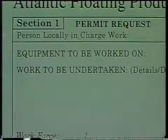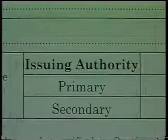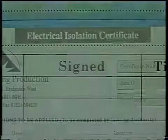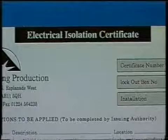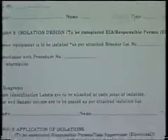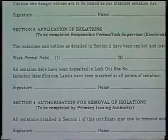This would include circuit details and a risk assessment listing isolation points, site preparation and personal protection sections. The electrical work permit request must be countersigned by a senior authorized person, usually the chief engineer, and the duty watchkeeper. An electrical isolation certificate is issued listing where the HV circuit is to be switched off, isolated, locked off and earthed, and in which lockout box the isolation keys have been deposited.